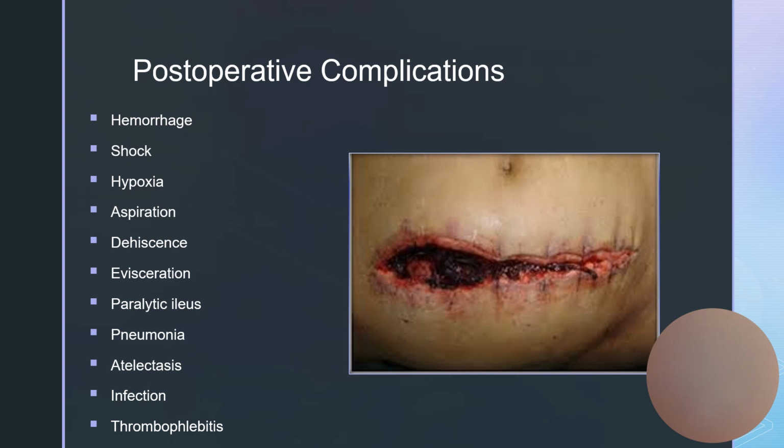Why would diabetes increase our risk for infection? Well, these clients have a high glucose level, sugar. Sugar feeds bacteria. So bacteria loves these diabetic clients.